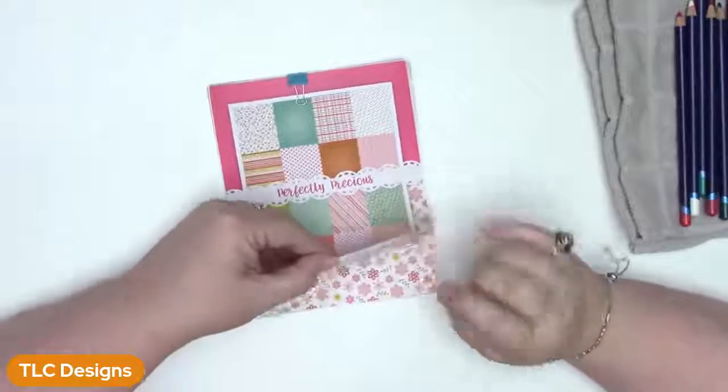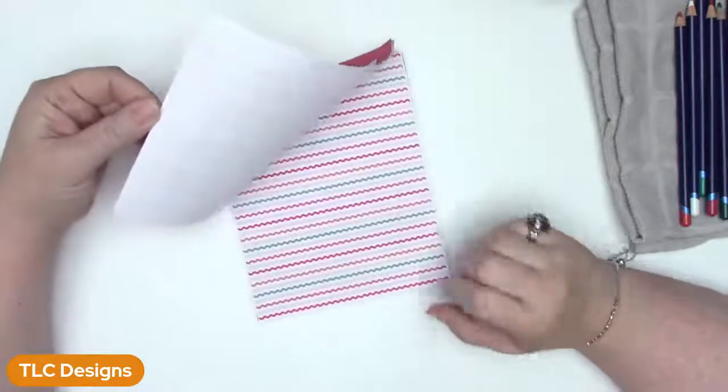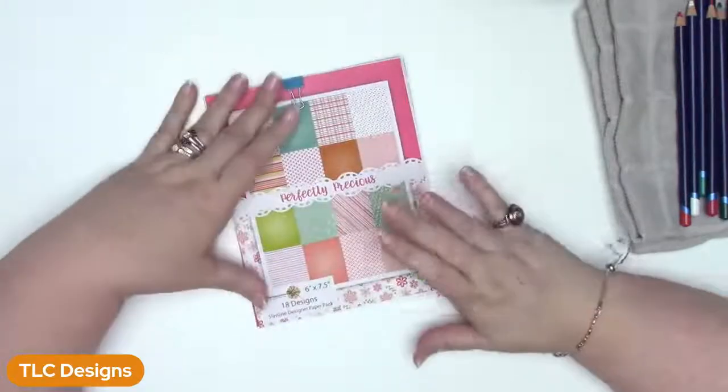When I'm done doing these coloring, I intend to use this paper and create a project with it next week. So, isn't that cute? I love this paper. It's so springy. It's the funnest paper.